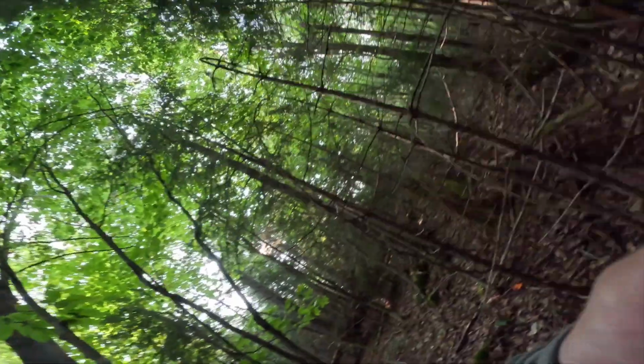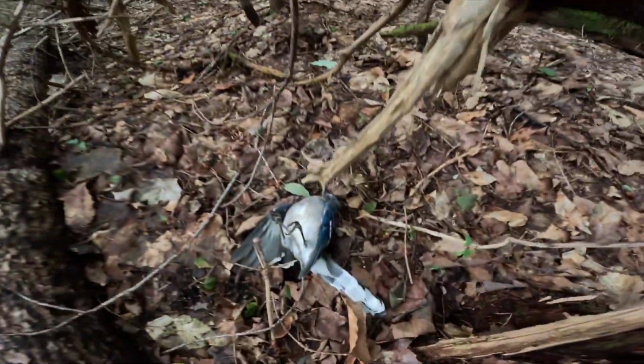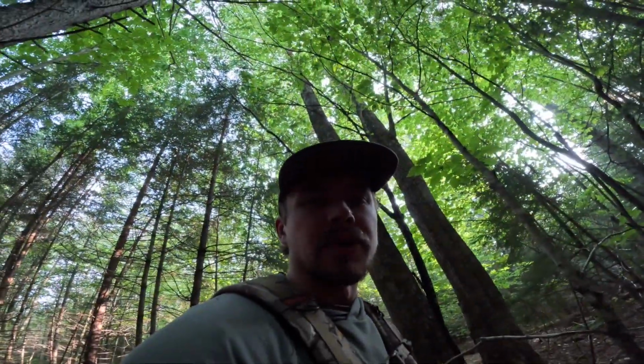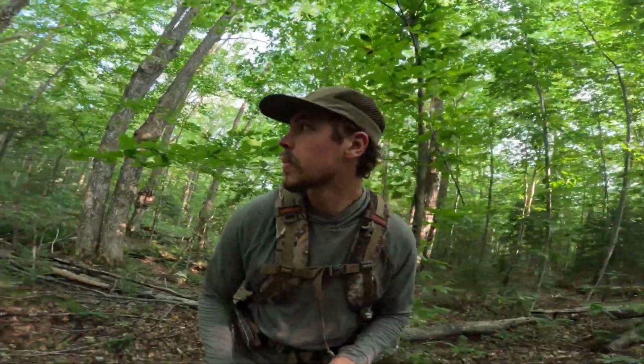What? It's a random find. There's so much more deer sign in here, it's actually insane. There's just trails crossing back and forth, back and forth. There's definitely feed in here, so I feel pretty good about this area.